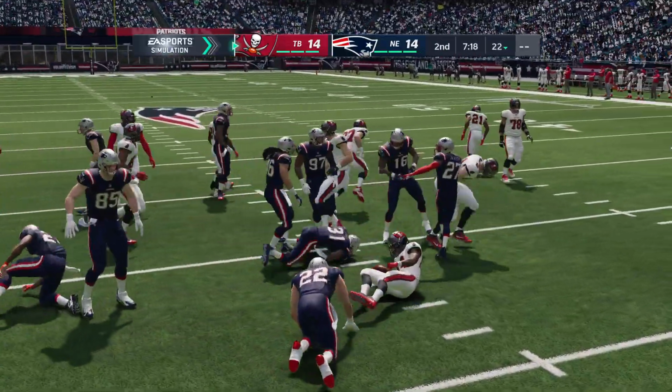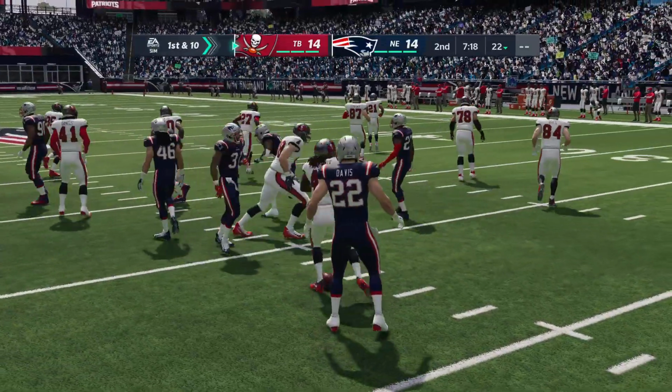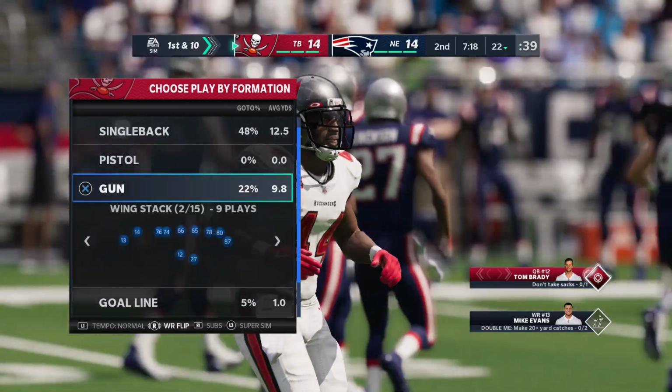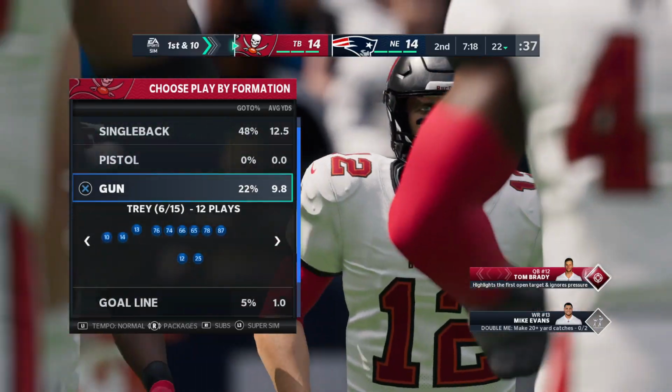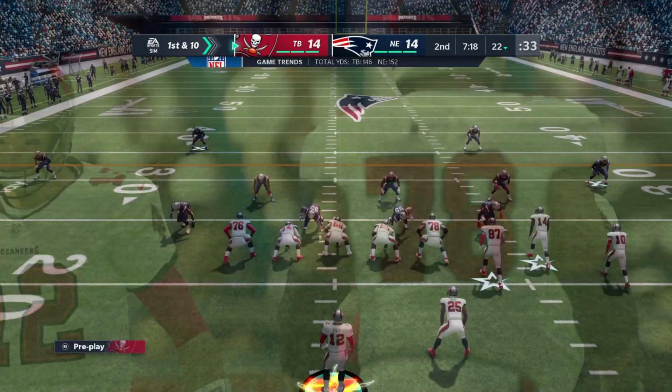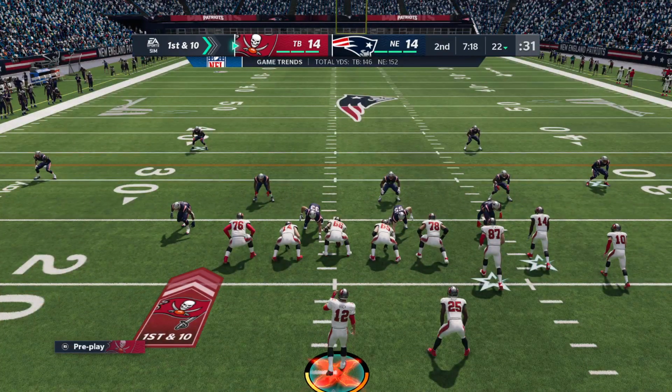And he returns this to the 22. Open the lobby on the return. The Bucs take over first and 10 at their own 22. Back now comes Tampa Bay. And right now they're saying, hey, let's keep this going. Two drives, two touchdowns. Yeah, can't ask for a better start than that, can you?